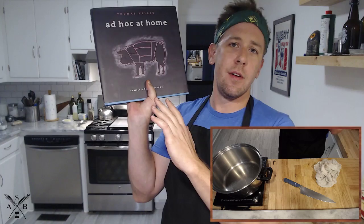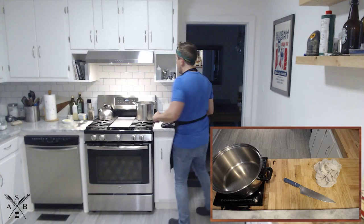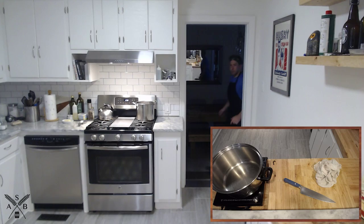This is his Ad Hoc at Home cookbook. It's great. It's a beautifully written book. The pictures are amazing, and Thomas Keller is a god. So, I recommend this book. But we're going to do his recipe for the beef stroganoff. That's what we're going to do right now.